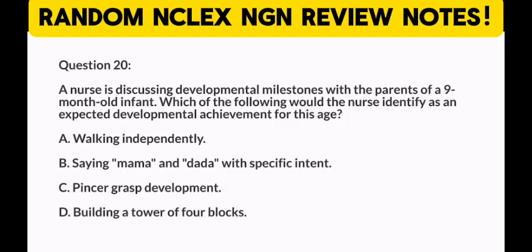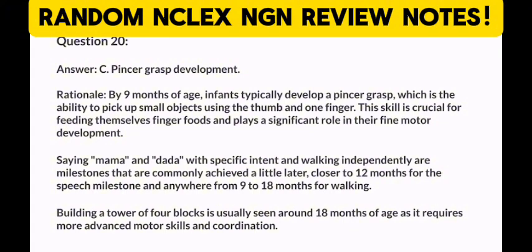Question 20. A nurse is discussing developmental milestones with the parents of a 9-month-old infant. Which of the following would the nurse identify as an expected developmental achievement for this age? A. Walking independently. B. Saying mama and dada with specific intent. C. Pincer grasp development. D. Building a tower of 4 blocks. Answer: C. Pincer grasp development.